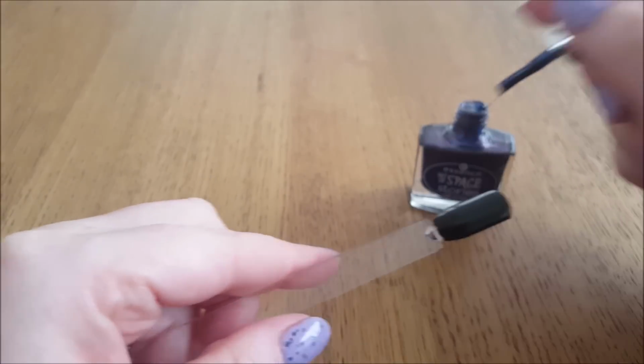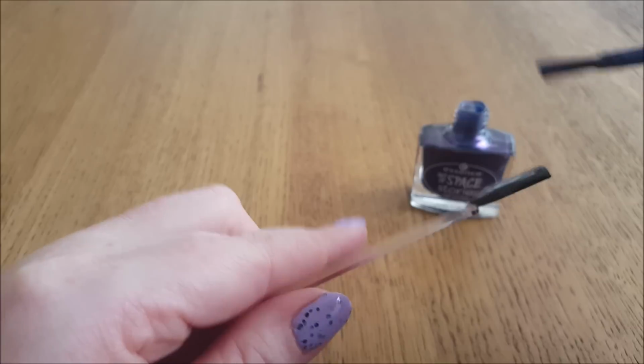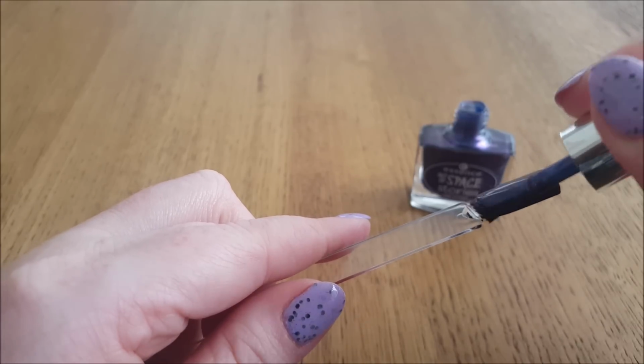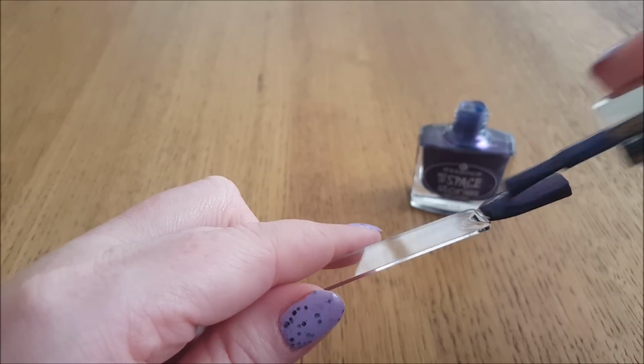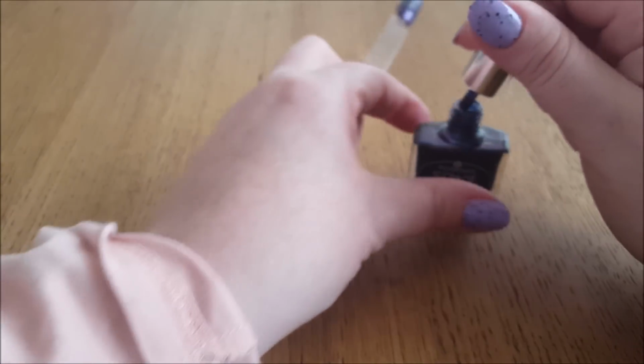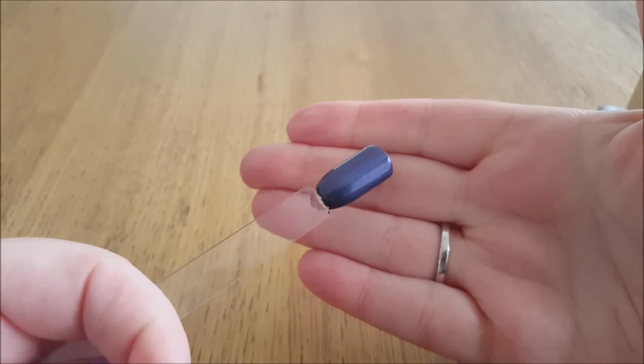So here it is over black and it just looks so good. I love it. I love this kind of finish. And you know, I have a few colour shifting polishes. I don't wear them enough. I need to get them out and wear them because they are really, really pretty. And there it is. Very, very pretty.